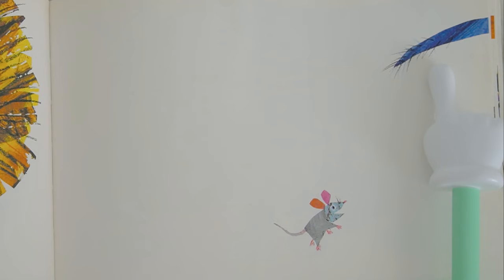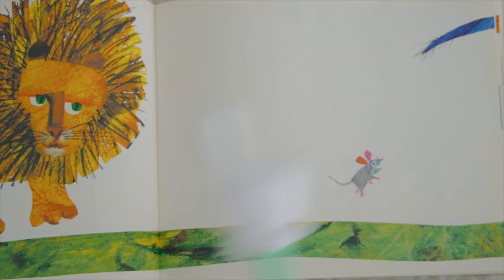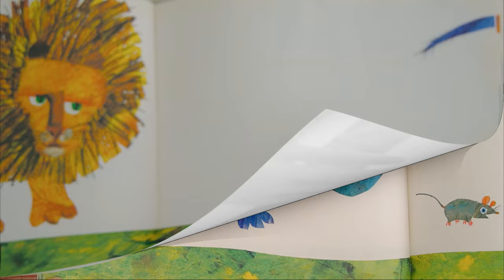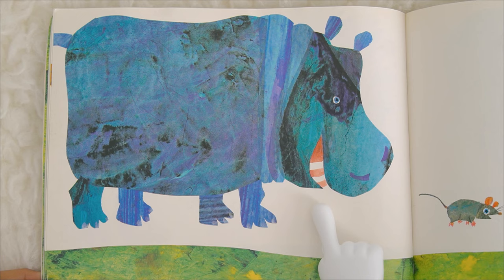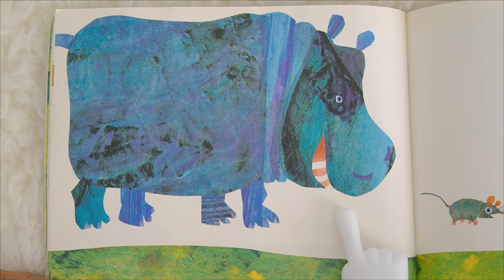Look closely. It looks like the tail is short. And the tail is hairy. What animal could this be? Do you have a guess? Oh, Miss Kaye is having a hard time finding out what animal is this. Tell me your guess. What is this animal? Let's find out. The tail is from the... What animal is this? Hippopotamus! Yes, it's a hippopotamus! This is a hippopotamus, and the hippopotamus likes to make snorting sound like this.